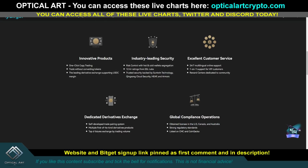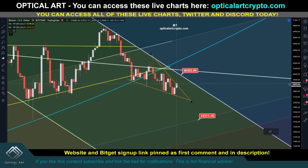I've already covered the M1 chart. I already told you, look, we're already pushing up now. If we push up, the point you short is 40,387. I'll show you why a lot of other charts are in confluence with that. And again, this is the next point I'll be longing. This is the M1 chart, around 34,240.